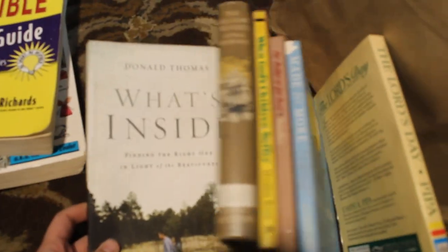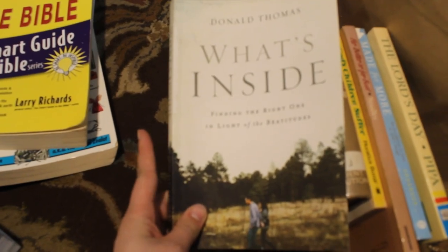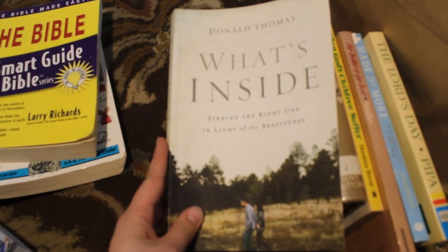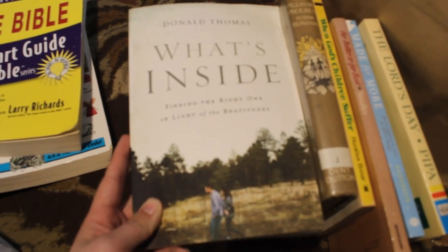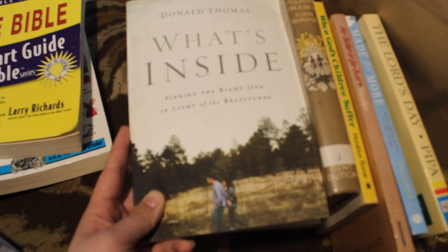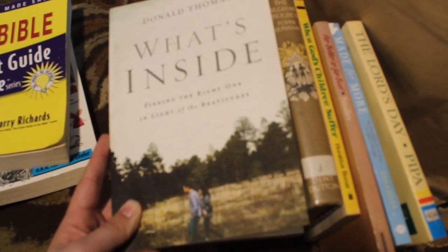And then I got this one, which was a really good book for me to read when I was looking to get into a relationship, and this one I really recommend. I got this one because it is something that I would be willing to loan out to people, and I'd rather have a few of them just in case one doesn't come back to me.